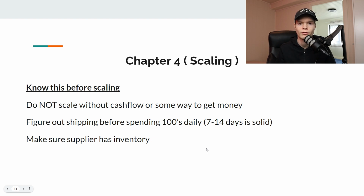The next thing that is super important is that you figure out shipping before scaling. Ideally, you want to have 7 to 14 days shipping. A little bit longer can also do it, but I recommend 7 to 14 days. I know that people like me when I was 16 years old are just going to ignore this because they get too excited, but you need to listen to me.